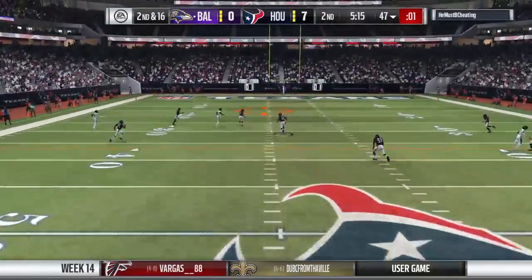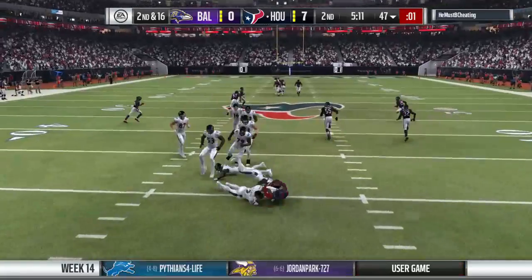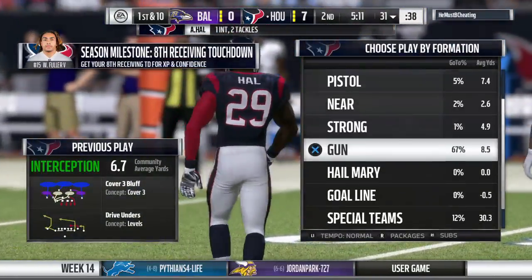Now Hackenberg. He sets the fire deep. A 50-50 ball here, and it's intercepted. Picked off by Andre Howell. And the return here will go to the 31-yard line.